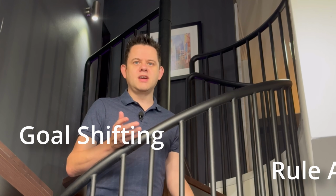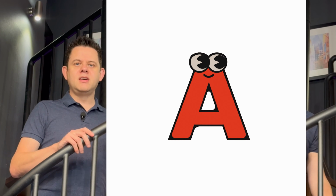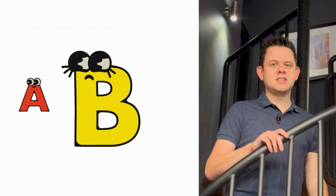Well, it's thought that our brains have two distinct phases called goal shifting and rule activation. So in the goal shifting phase, our brain focuses on task A instead of task B, one at a time. Then when it's in the rule activation phase, it focuses on turning off the rules it needs for task A and turning on the rules instead for task B.